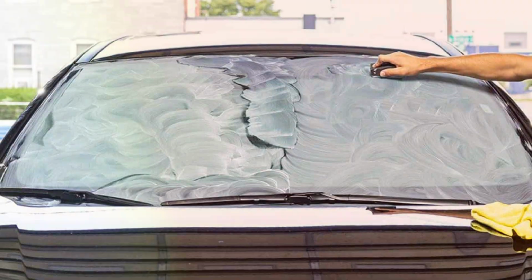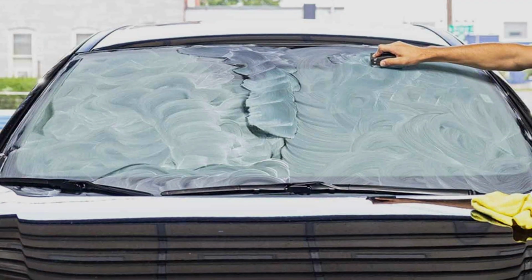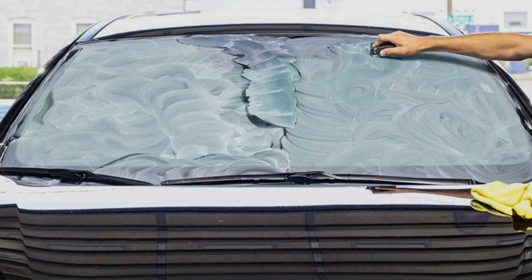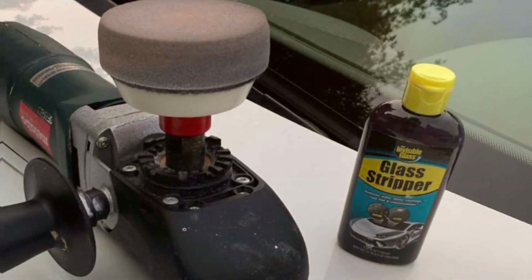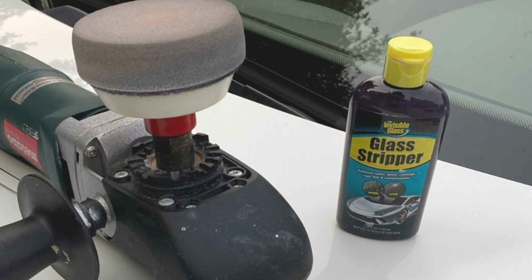Say goodbye to water spots and hello to pristine glass surfaces with the Invisible Glass 91411 3.38-ounce glass stripper water spot remover kit. Elevate your cleaning routine with this trusted brand that delivers results you can see and feel.